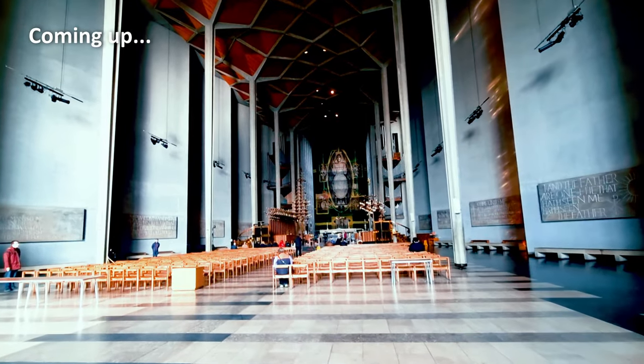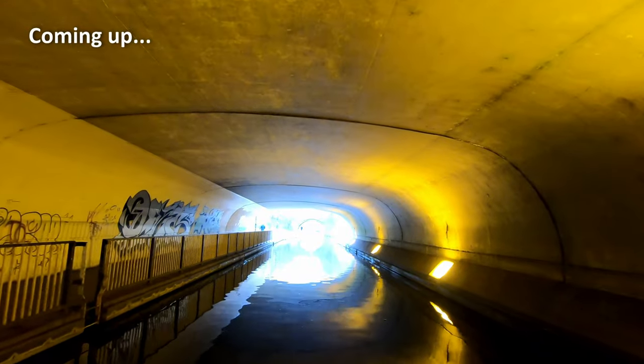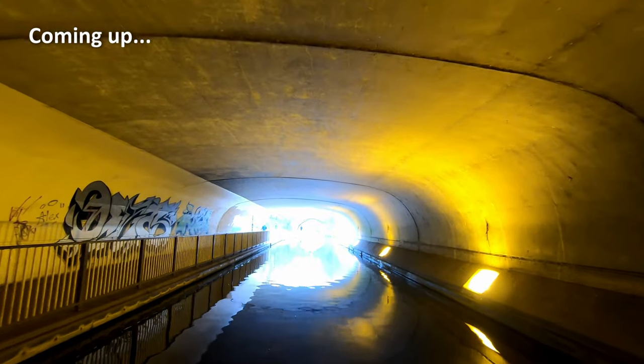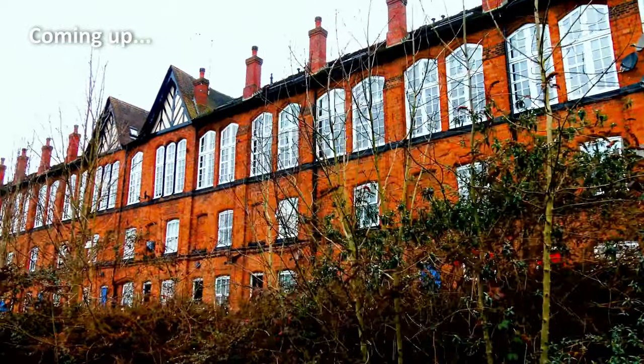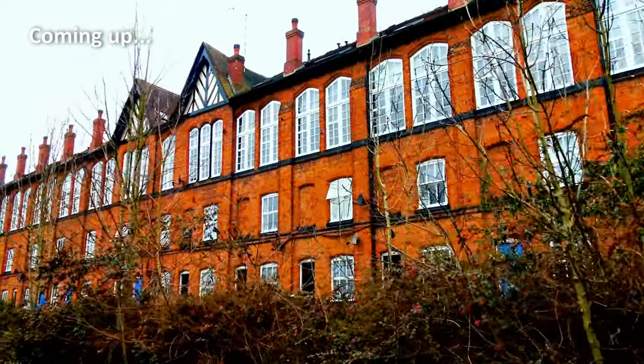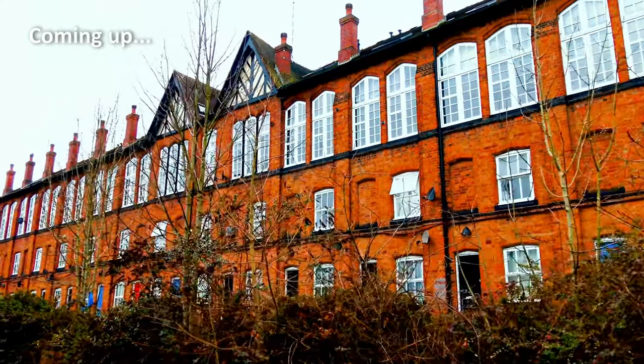Do you know, it is very impressive, but I don't know whether I like it. And our trip on the Coventry Canal takes us past some interesting places. There would have been a shaft running all the way from the first house to the last house, worked by a steam engine.